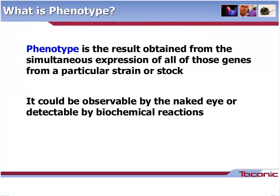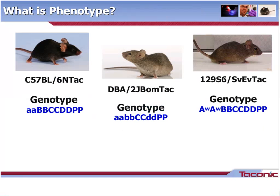So now I want to just touch base with you guys. What is phenotype? Phenotype is the result obtained from the simultaneous expression of all of those genes from the particular strain or stock. It could be observable by the naked eye, or you can detect it by biochemical reactions. So that's what would be the result of the genotype.